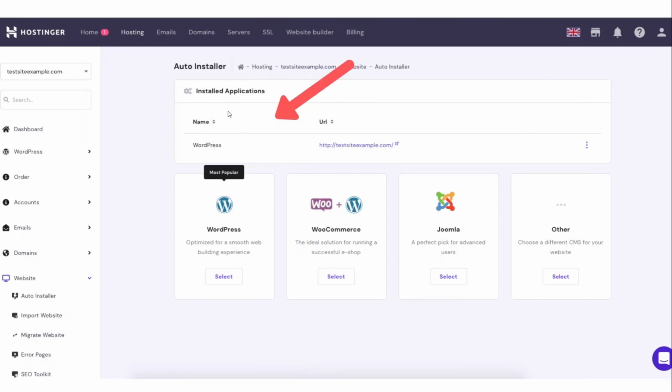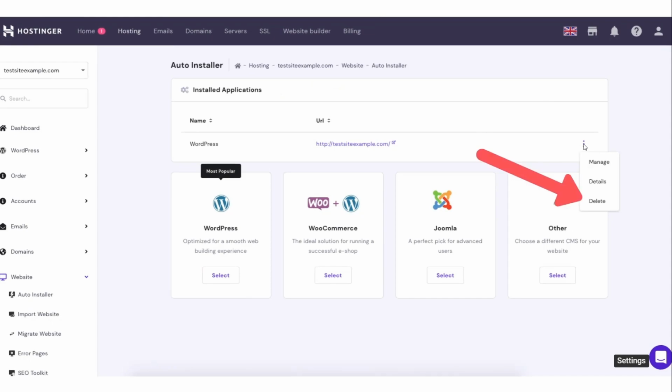Now on this page, you can see installed applications. Here under the name section, you can find the name and the URL of the website you're hosting on your Hostinger. Now after selecting your WordPress website that you want to delete, you just have to click on these three dots and it will show you these three options. Now here you have to click on this delete button.